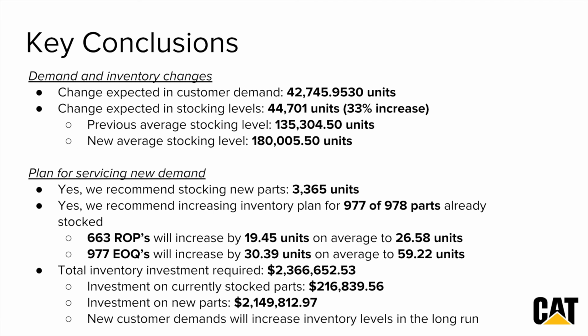So once again, here you can see our key conclusions, if you would like to take a minute to pause and reevaluate them. Because we employed a conservative approach in our analysis, you can see that we anticipate inventory levels and investment to increase fairly substantially in the next 6 months. However, we believe that this investment is necessary to ensure high service levels that will satisfy customers. As a result, the required investment will be financially worthwhile and earn itself back in the long run.